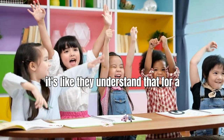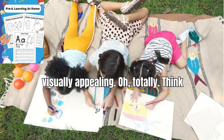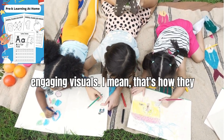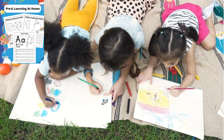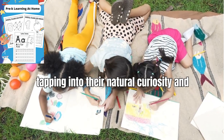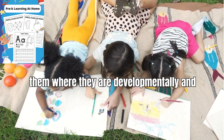Yeah. And it's like they understand that for a pre-K kid, learning has to be visually appealing. Oh, totally. Think about it. Young children, they're naturally drawn to bright colors and engaging visuals. I mean, that's how they make sense of the world. So by incorporating those elements into learning materials, you're tapping into their natural curiosity and making it easier for them to absorb that new information. Yeah, you're meeting them where they are developmentally.